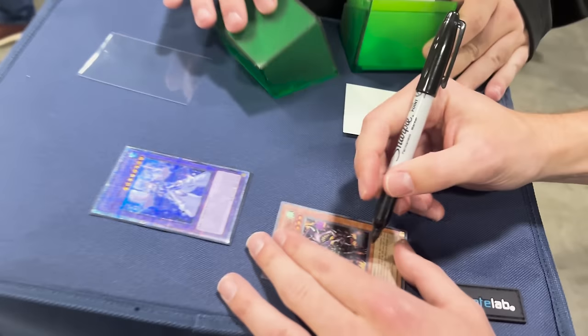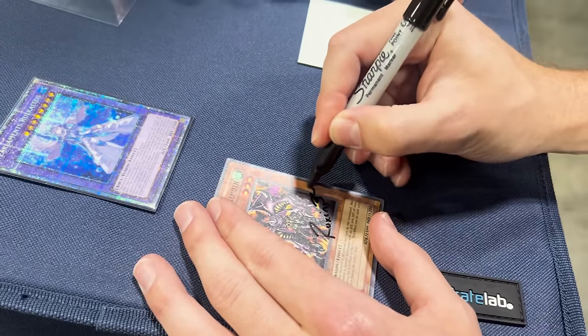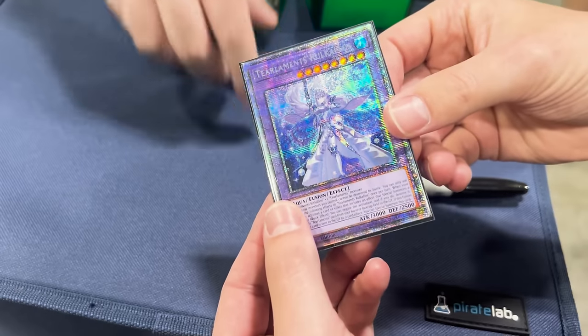Oh, no. Yeah, I'm gonna do it. I mean, look, I already signed the Magia the other day, so. Perfect. I'm kind of in the habit of signing this stuff. Okay, there's that one. Thank you, sir. Oh, this is scary. Oh, okay. You'll be all right. You'll be all right.